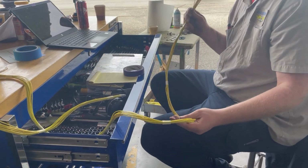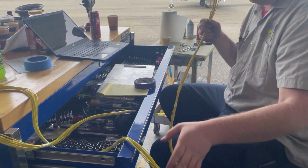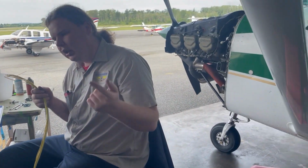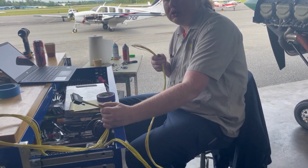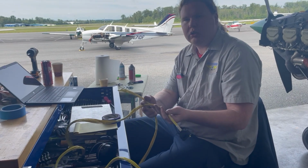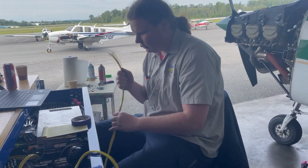They replaced the wiring, but they spliced the connector. So they replaced all the wiring from the probes into the plane, but they didn't disconnect the connector from the instrument. They just cut into the wiring and spliced them together, and that doesn't work. Okay.